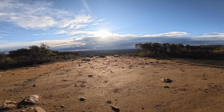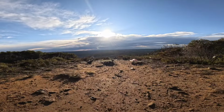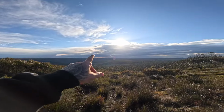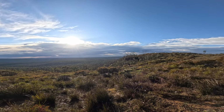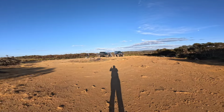This is our trusty little camp spot. Every time we come here it seems to be free, which is good. People leaving rubbish around as per usual. I'll pick some of that up. Beautiful. We had all that rain not long ago and some late last night. There's just the two of us and there's still heaps of room. You could still drive around in here, have a big fire.